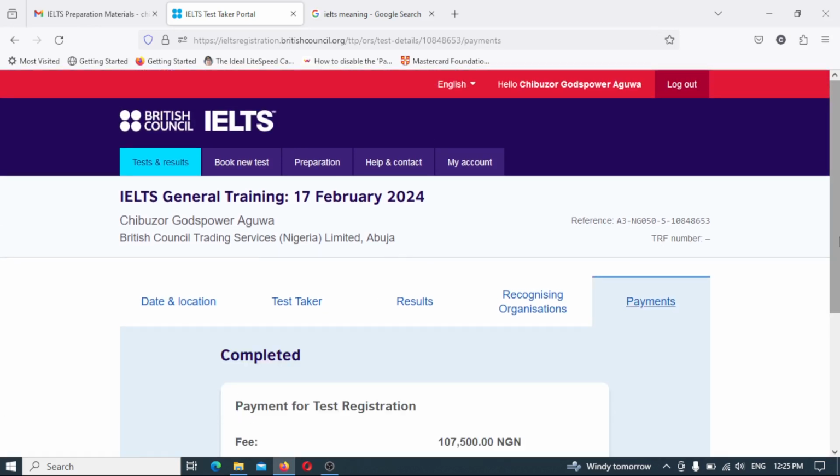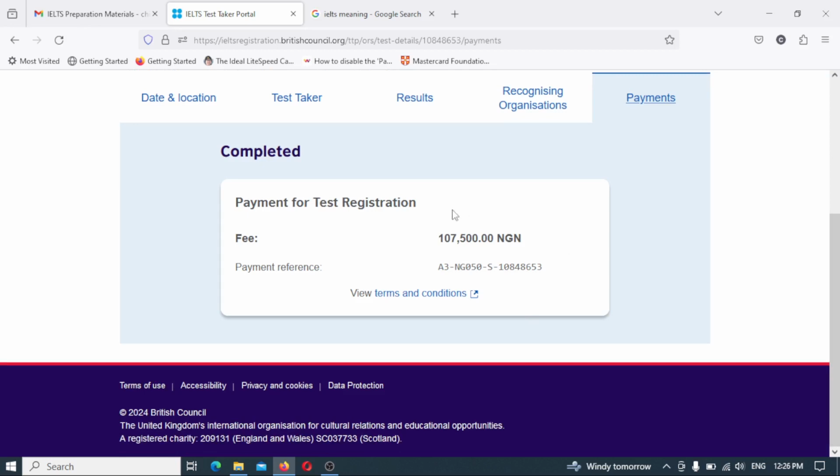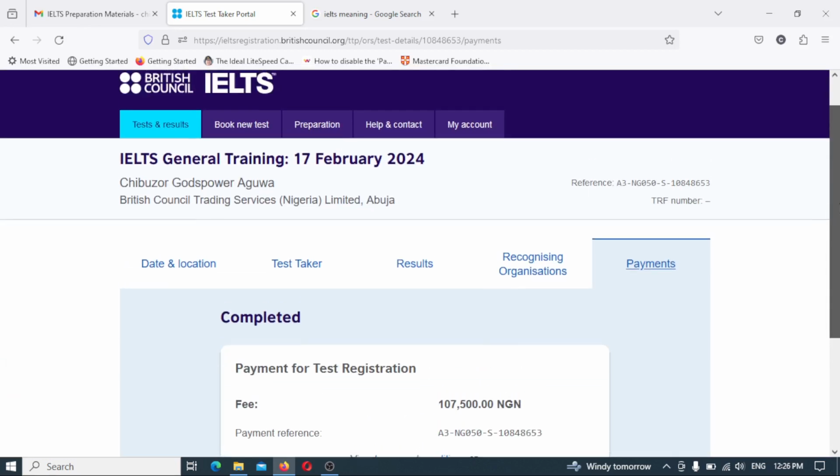Eventually, if you've made the payments, you have access to this dashboard. Yes, you have access to everything, both the practice and the preparation section. That's only when you have access. But if you've not booked for a test, I'm sorry, you won't. I'm passing this pre-information for those that are yet to book for the test. If you book for the test, you can easily have access to this platform that I am on. As you can see, the current price is 107,500 naira. I heard that there is an increment, but I don't know.